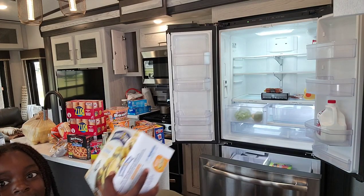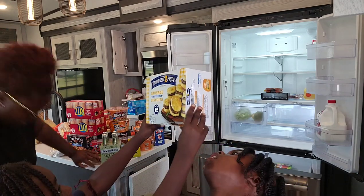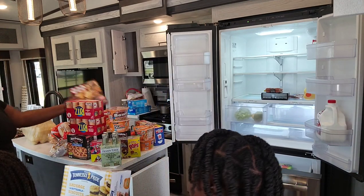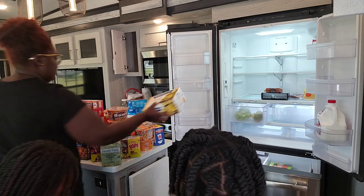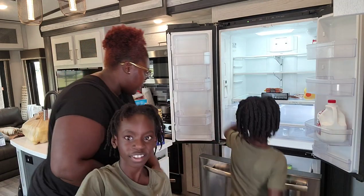Some breakfast sandwich that Karen bought that she wanted us to try. Yeah, breakfast sandwich that they could try. I remember eating breakfast sandwich. Is that it? No. It's your pizza. That goes in the freezer.